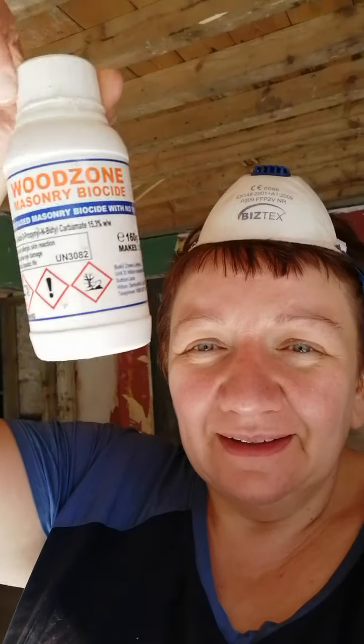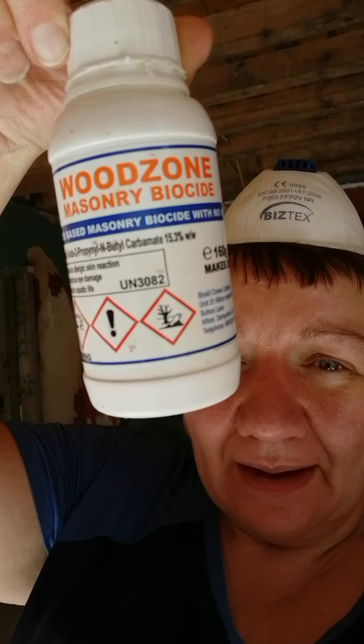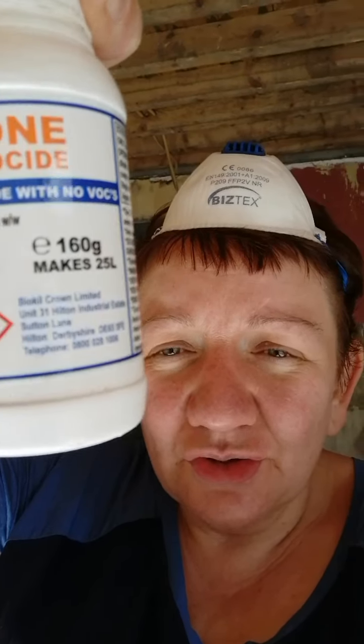So that's it, guys. Oh, and real quick, just before I go, I'll show you the bottle of Masonry Biocide, which you can order online. Now online it looks huge. This is the bottle. And it comes in different varieties. There's 160 grams in this bottle, which makes 25 litres. So 25 litres, 1 litre covers 2 to 5 square metres. So it should be adequate to cover this house. But I'm still going to make sure every inch is covered. And we have removed all the dry rot, which I just found there a second ago.